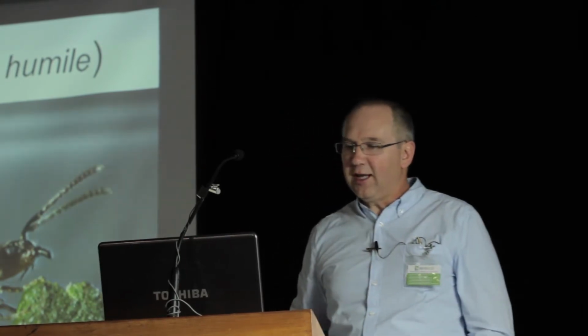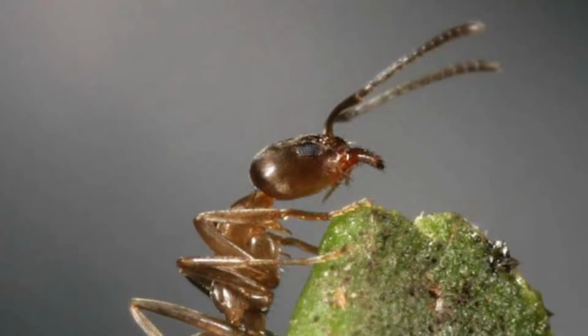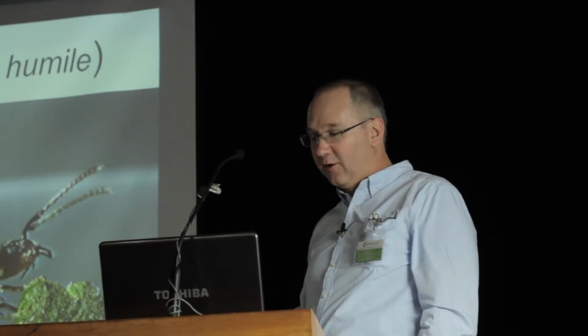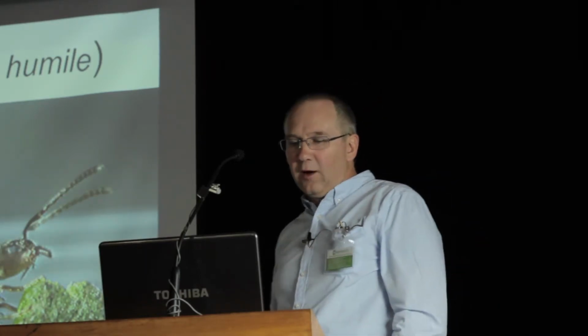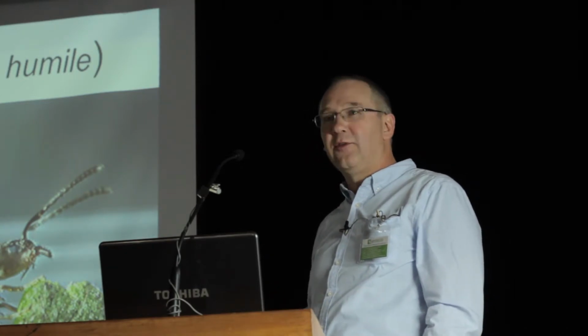So on to Argentine ants. This one's native to South America, several countries in South America, but it's now widespread through the globe. New Zealand's pretty much on its southern limit in terms of its temperature tolerances. It was first found in Auckland in 1990. The decision at that point, when it was quite localised, was not to do anything about it. It's now widespread throughout North Island towns and cities, plus Nelson, Marlborough and Christchurch in the South Island.